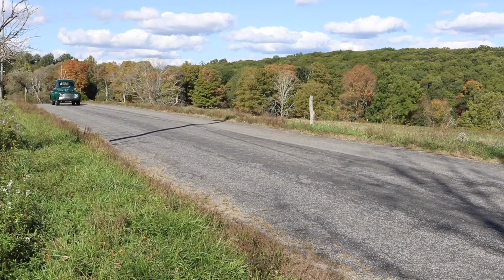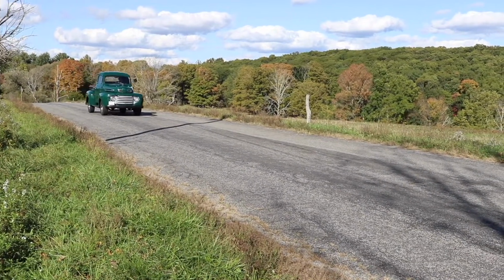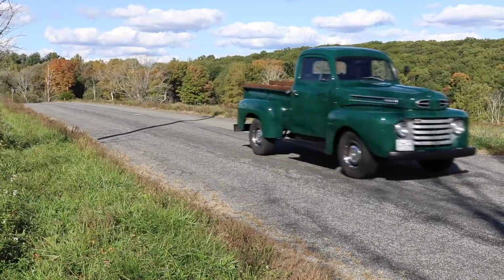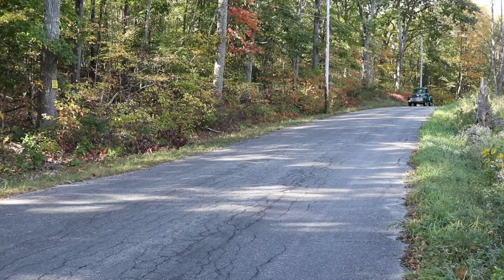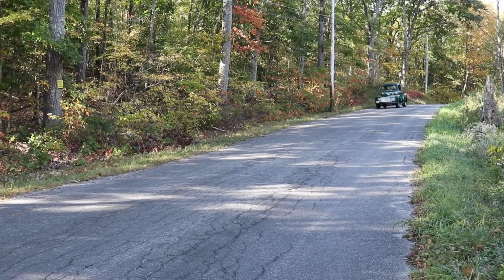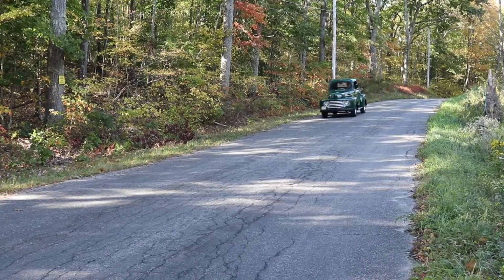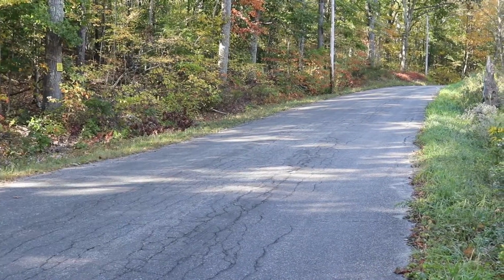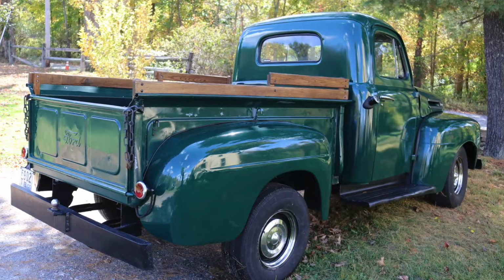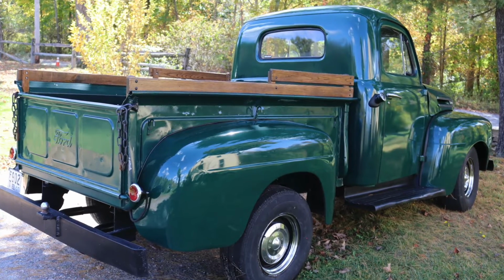It took upwards of 2 years to get the pickup restored to its current state. I was just going to rebuild the motor and drivetrain, make sure it ran good, and the hell with the body, but I ended up doing this. Something happened. I got obsessed. I would work 2 to 3 hours every day after work and all day Saturday, and so a good year and a half, almost 2 years into it.